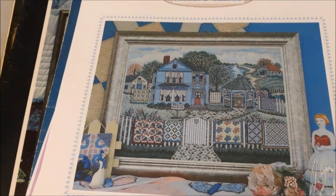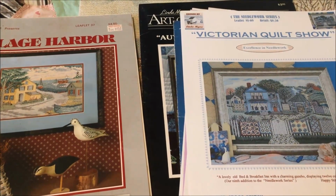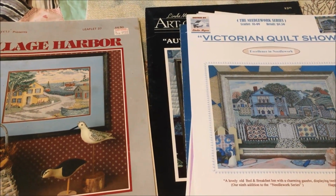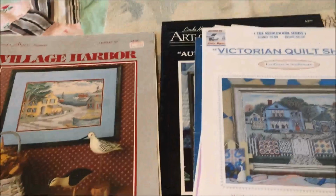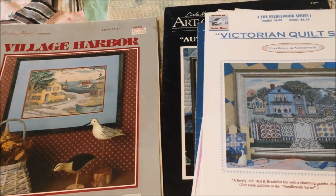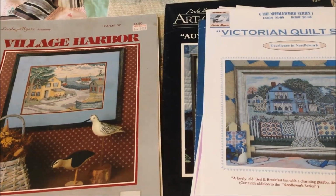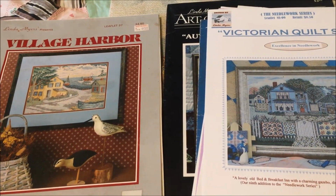I did see a post on social media recently that Linda Myers had passed away. I didn't realize she was still designing, and she has a lot of new designs that are gorgeous, so I'm sure I'll be adding some of those to my stash, maybe after I make some progress on some of these. This collection that I have is by no means all of her patterns. She's got plenty of them, and lots of landscapes and quilts and the things that I like most about cross-stitch.